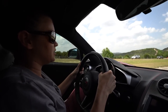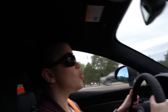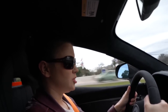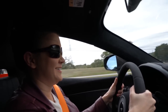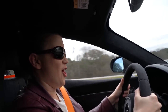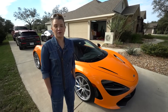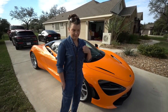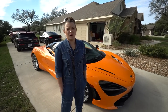You've also done the 600LT back in the day. Oh yeah, I've driven three McLarens. This will be my fourth McLaren, and by far the most powerful. Okay, so break all those down for me. What became what?